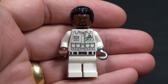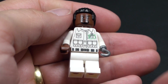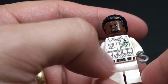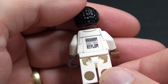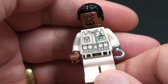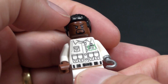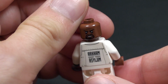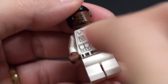This is Aaron Kash, and he is the roughest, toughest security guard at Arkham Asylum, and he has this hook for a hand after a tangle with the killer Croc. He has some beautiful printing. We have the full printing on the torso here and on the waistband of the pants. If we turn him over, he also has the Arkham Asylum wording on the back of his outfit. And yeah, he's very cool. We've got the expression on the front here, and if we pop off the hair, we have an alternate expression at the back which looks even more mean, and that is Aaron Kash.